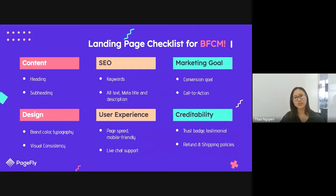So this is what I call a checklist for the BFCM with all the important factors that merchants should pay attention to. And now I will give the stage back to our hosts.